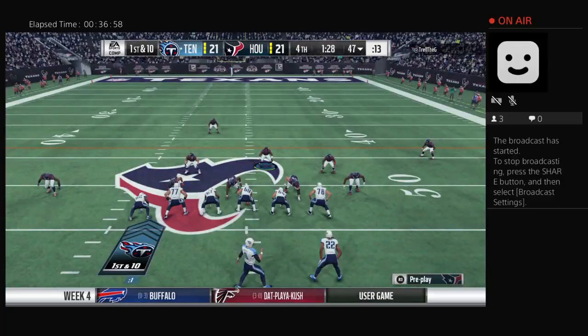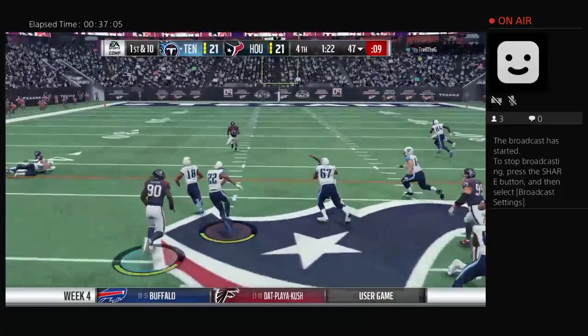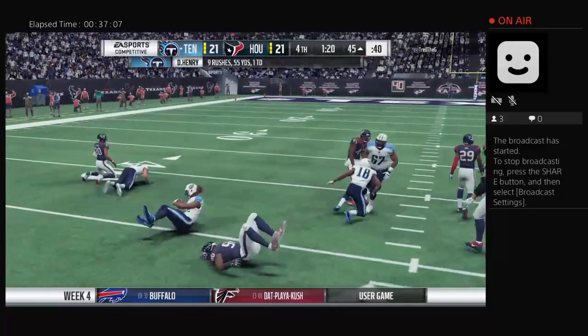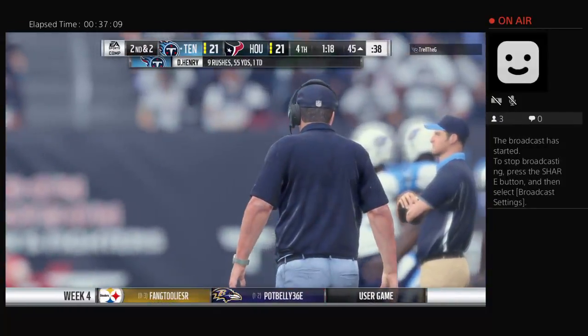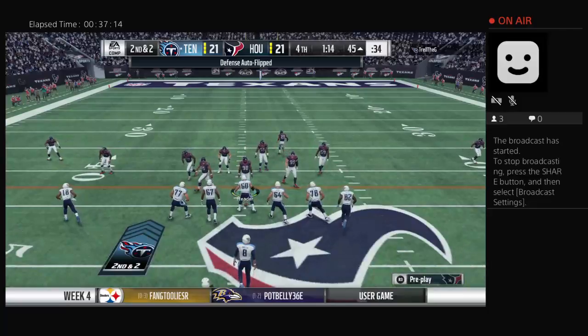Check three. Easy. Blue 18. He's crashing. He's checking. They keep it with Henry on first down, and he takes it across midfield to the 45. 8 yards on the pickup, and now they'll have some options on 2nd and short.